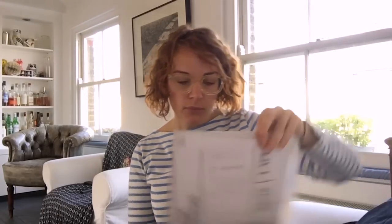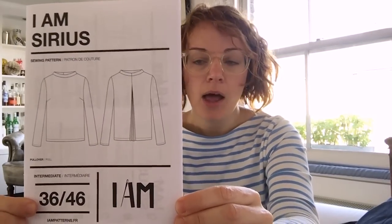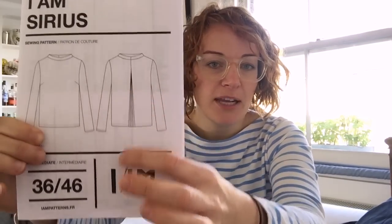Tops and jumpers. So I've got this, I'm going to pull it out actually. This is from I Am Patterns, the Sirius jumper. It was released a couple of years ago, and I've always loved it. It's kind of a jumper, but it's got this inverted pleat in the back with little pleated fabric in it. So I really like that.